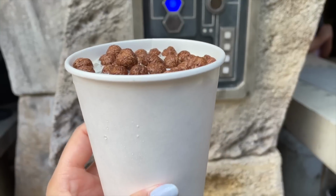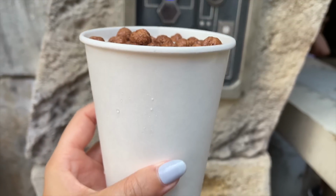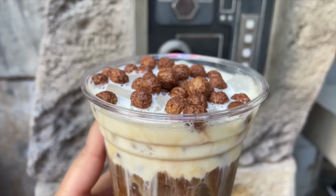You can also get this drink spiked with Godiva chocolate liqueur, but if you do that, make sure to mix it all up, because the chocolate liqueur makes the drink a little sweeter, and the more you mix it, the more of that liqueur you're gonna taste.